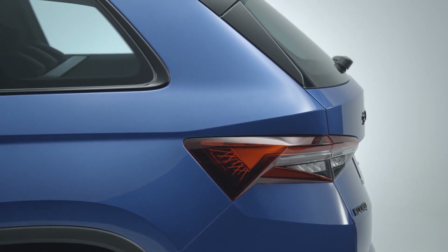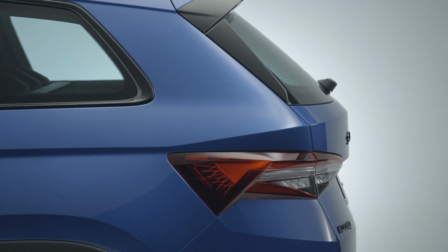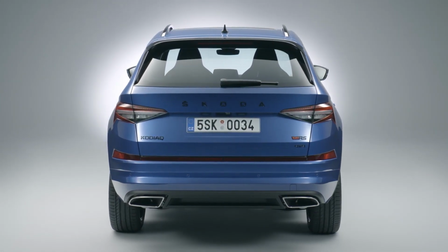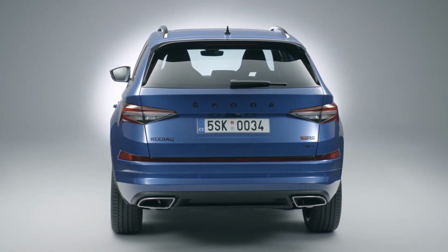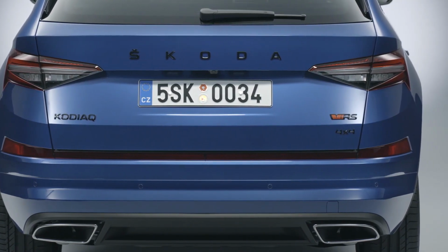For reference, the pre-facelifted version of the Kodiaq, which rivals the Toyota Kluger, Mazda CX-9, Kia Sorento, and Hyundai Santa Fe, is currently priced from $46,390 to $68,890 plus on-road costs.